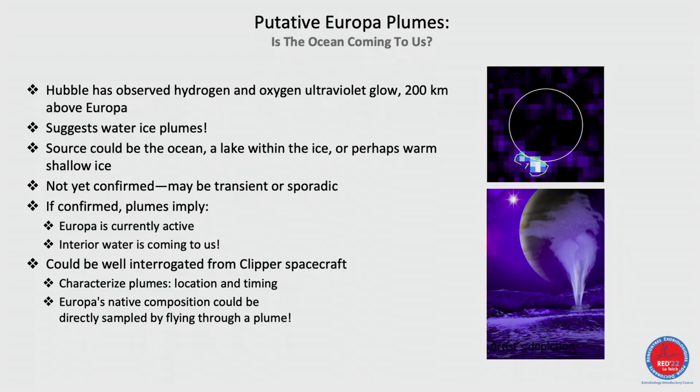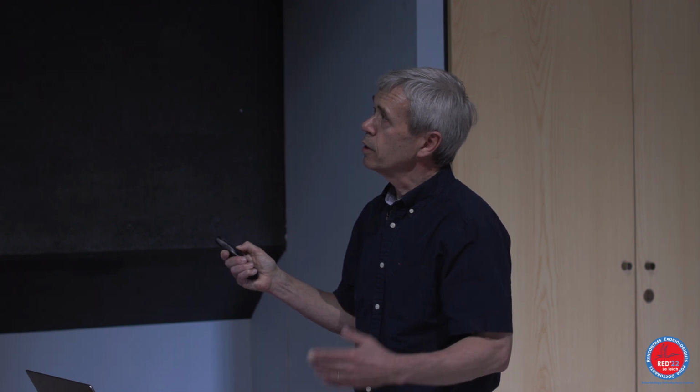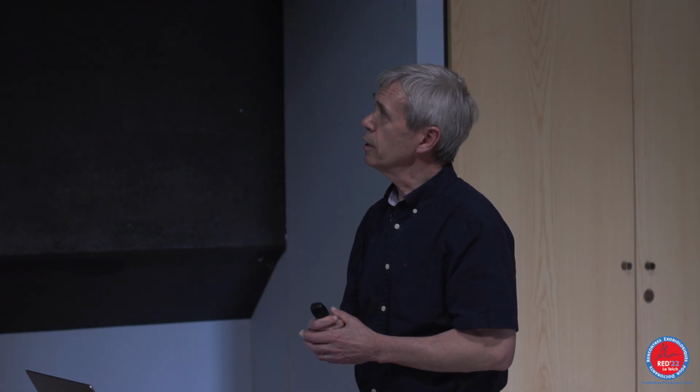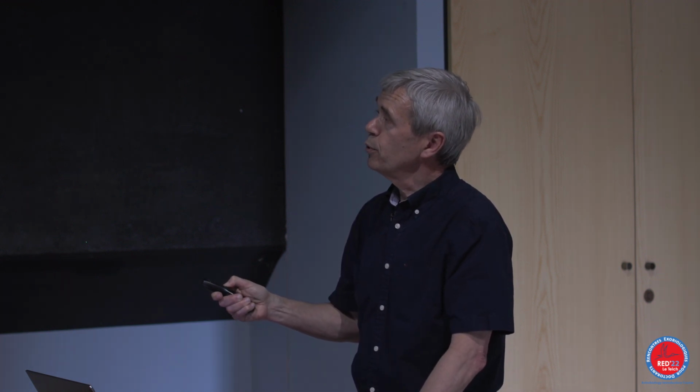There was some excitement when Hubble observed hydrogen and oxygen in ultraviolet glow at 200 kilometers above Europa. And by comparing that with what I will tell you about Enceladus, where you have real geysers that have been imaged by Cassini, people were thinking that maybe we have water ice plumes. I have some doubt because the physics is different between Europa and Enceladus, just because the pressure is quite different, the gravity is very different, but anyway, it's interesting. It's not yet confirmed.